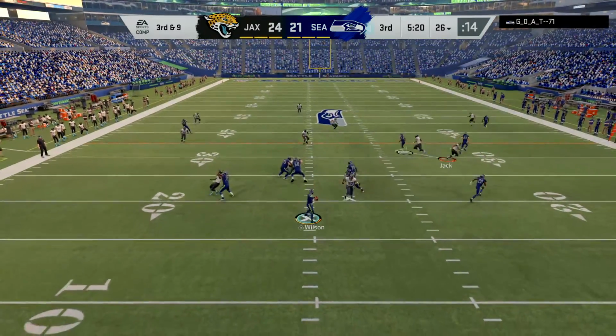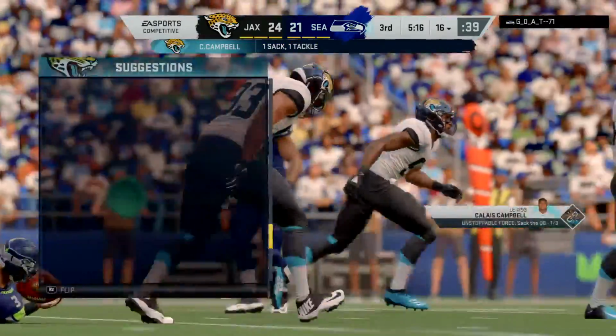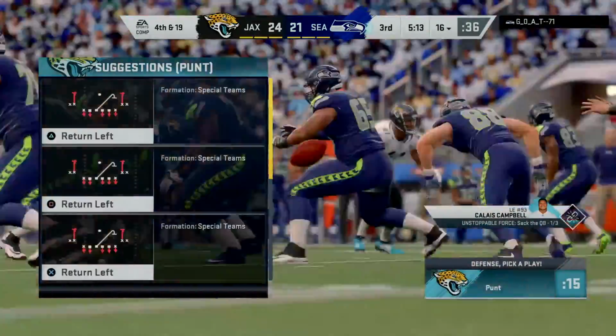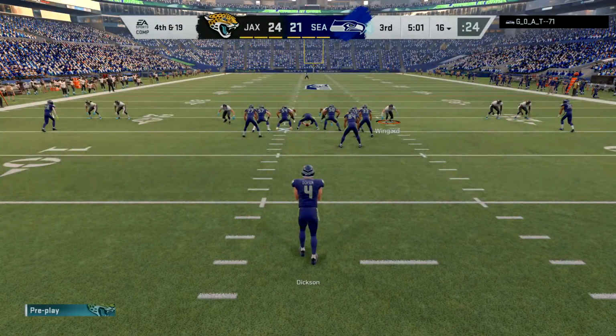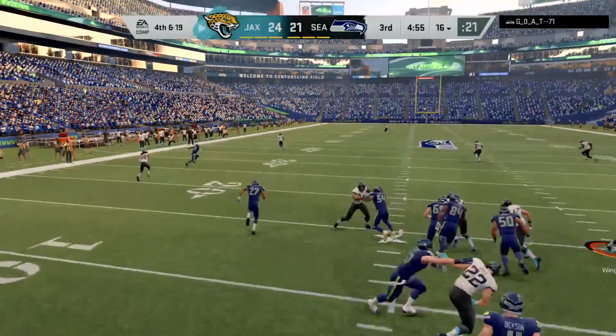To throw on 3rd down, Wilson. Pressure comes, and Wilson's going to go down. Calais Campbell finding his way home for the sack. Boy, he came in off the edge so quickly there. Look out, because that's exactly what was being shouted by the offensive lineman to his quarterback, because he had no chance to block him.